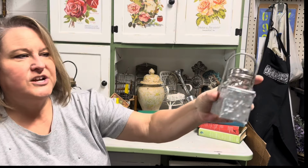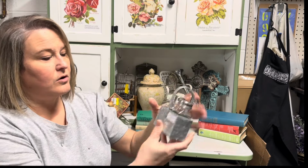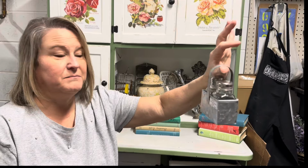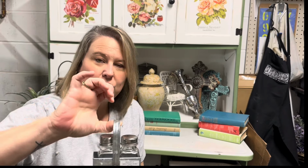Cute salt and pepper shaker for $4. I could put a little flower transfer or something on the front of this. I'll probably do that just to dress it up a little bit, but it's pretty cute like it is. And everybody needs salt and pepper shakers, and that's perfect for somebody that has a farmhouse decor.